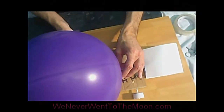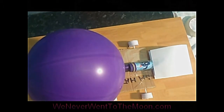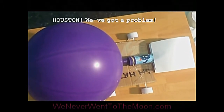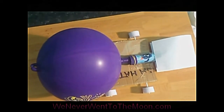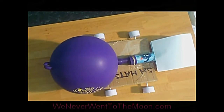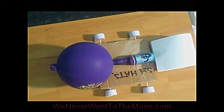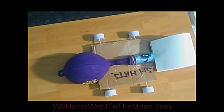So here we go. Let's just line it up. Here we go, and we're off. It's not moving. It's not working at all. The balloon's going down, the air's coming out of the straw, it's hitting the paper, I can feel the air from the sides, and it hasn't moved one little bit.